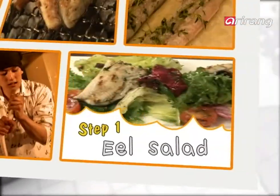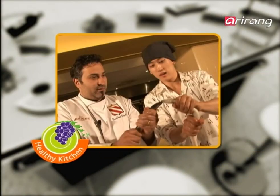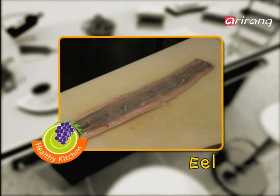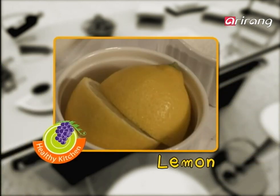Step 1. Eel salad. The main ingredient for our first dish is a plump eel, fragrant thyme, and lemons to eliminate the eel's fishy smell.